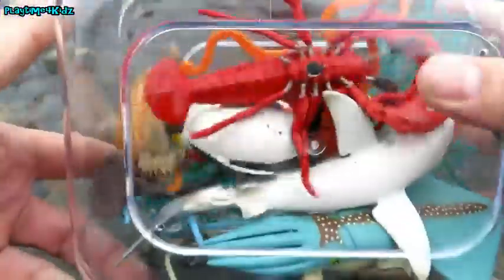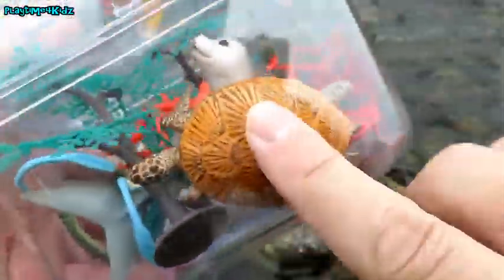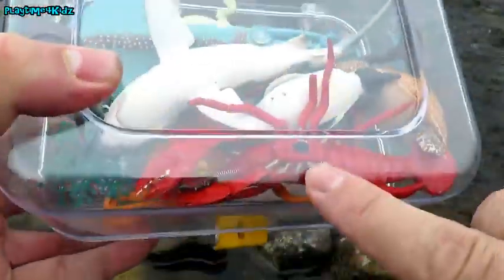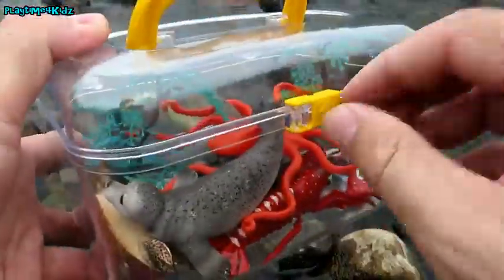Hello kids, today we have a box of sea animals. We have a sea turtle, crocodile, it's a squid. Red lobster. Let's get this open and get started.